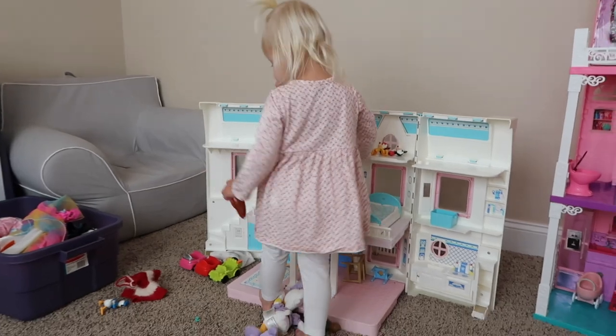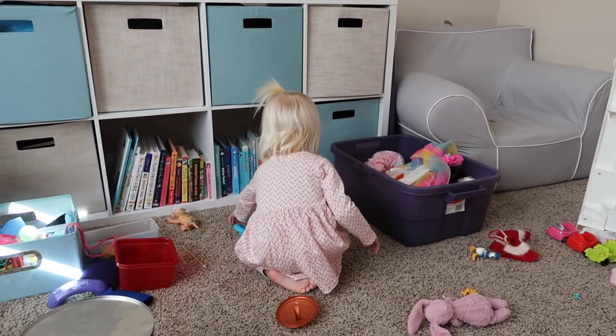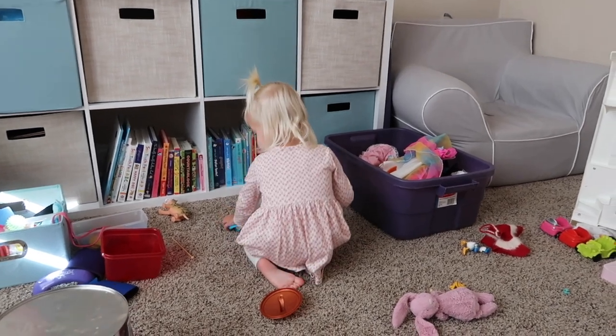So Miss Brinley is 2.5. We have been looking into preschools for her, which has been crazy. We have one more to look at before deciding what we want to do. She has her passy, as you can see.